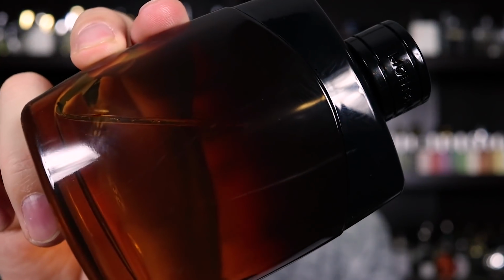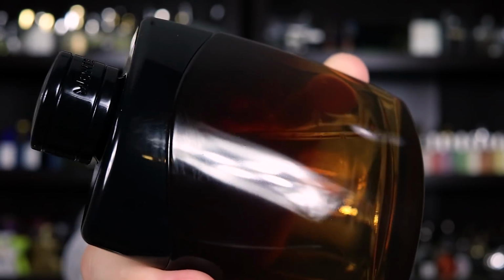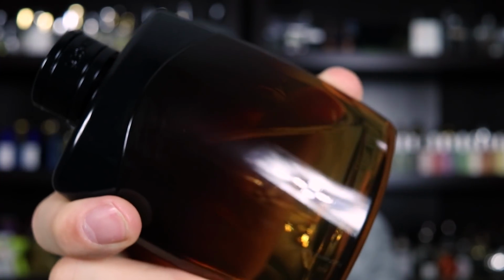Performance on Legend Night, though, not fantastic. The longevity is average, but the projection is a little bit soft. And as far as when you would use this fragrance, it leans toward winter and fall usage, cool weather again, and it's better for nighttime use as compared to daytime use. Hence the name Legend Night. All that being said, you can easily pull this off during daytime as well, and you could wear it in fall and summer if you wanted to.